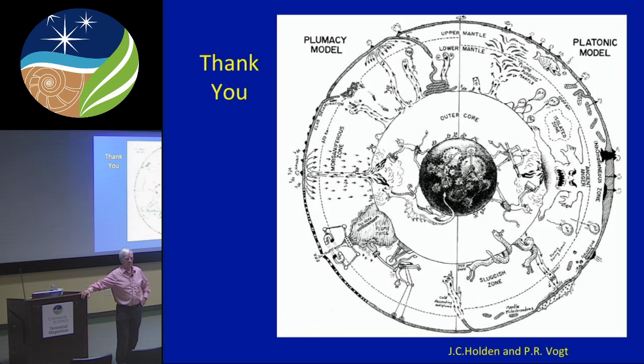Can you really trap primitive noble gases in an early crust or something that's extracted crust? Well, I think it's very evident that we must, because otherwise, if you couldn't trap them, we wouldn't have them anymore.